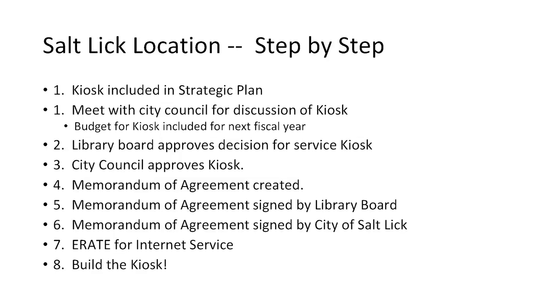So the Salt Lick location. We included the kiosk in our strategic plan. We met with the city council in Salt Lick to come up with a budget for what we needed. The library board signed on to it. So then the city council approved the kiosk. We've got the MOU created and signed by everyone. Michael worked with Lauren on the E-rate, and then we were ready to build.